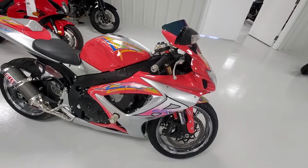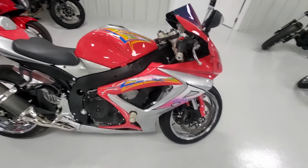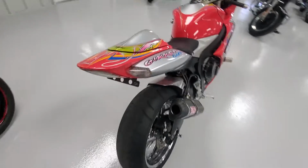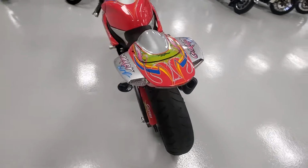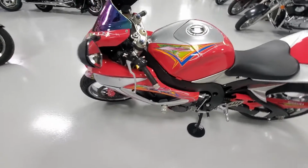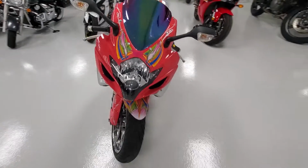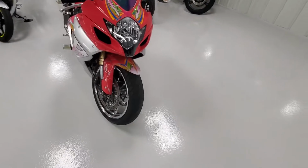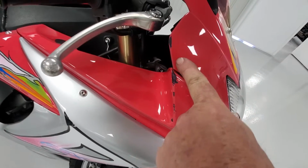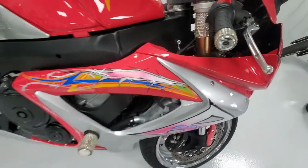2007 Suzuki GSXR600 in pink with custom paint. Do a quick walk around. It's a good colored paint scheme. This bike has chrome wheels. There's a small scuff right here, very small. Small scuff right here.